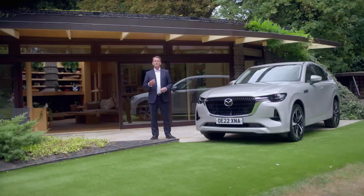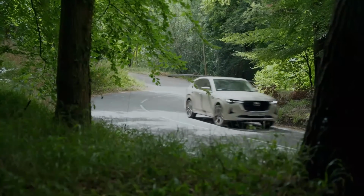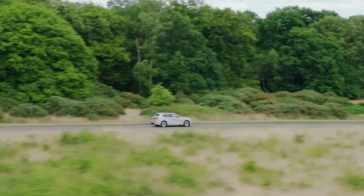Taking this inspiration from traditional Japanese craftsmanship, we're able to define Mazda in a way that positions us in a uniquely Japanese premium territory.